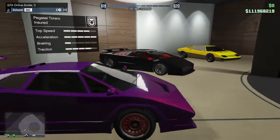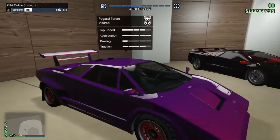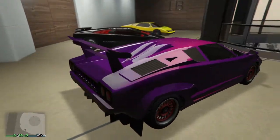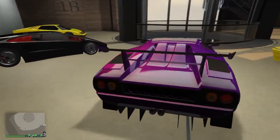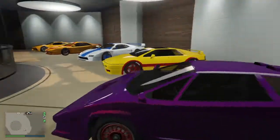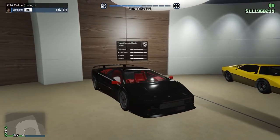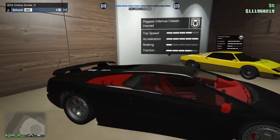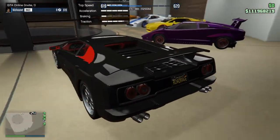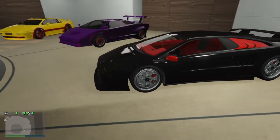This one I don't really like, the Torero. Although it looks really like the 70s, but bon, not the best that was made. Which one is that? Infernus Classic. They look very similar, don't they? I prefer the Infernus though.